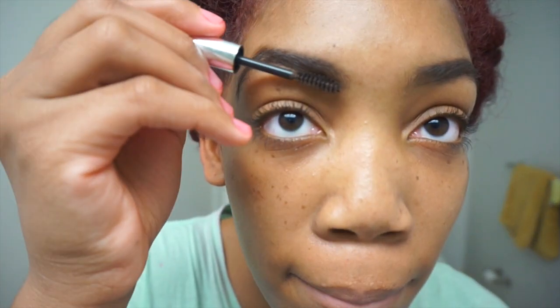When filling in my brows, I usually just outline the outside of them and then fill in the bald spots or sparse spaces in my eyebrows.